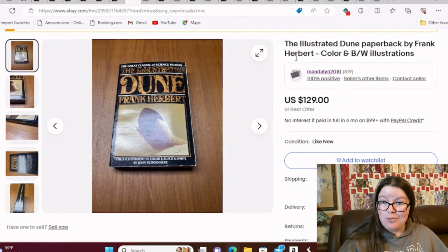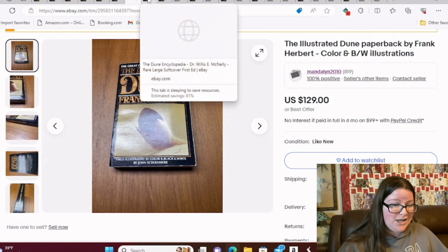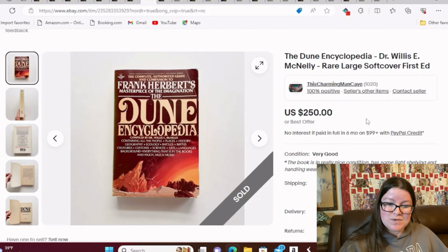And I have one more Dune book to share with you just because we're here. Why not? And this is the Dune Encyclopedia. The complete authorized guide and companion to Frank Herbert's masterpiece of the imagination. The Dune Encyclopedia, compiled by Willis E. McNelly. And this one did sell for $250. It's paperback, but there is a hardcover version of this as well. This sells into the $300 and $400 range.